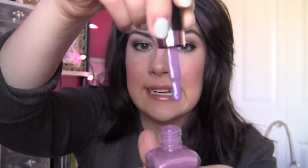And the brush is wider. These basically remind me of a little cheaper alternative to Sally Hansen Complete Salon Manicure, which was really a favorite nail polish of mine. But see how the brush is nice and wide, and I think that helps you paint it on really evenly.